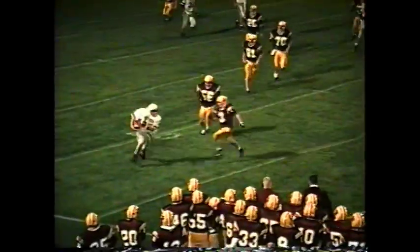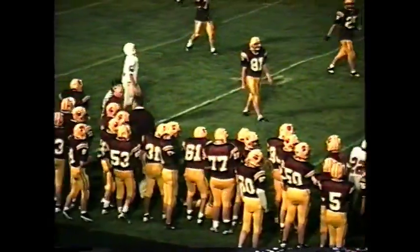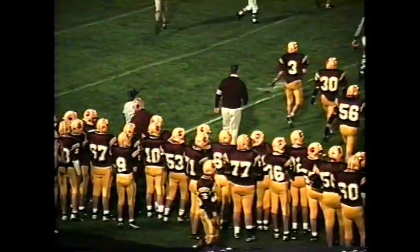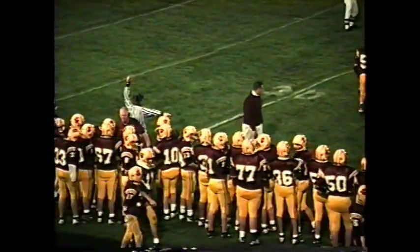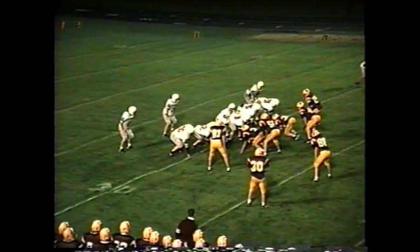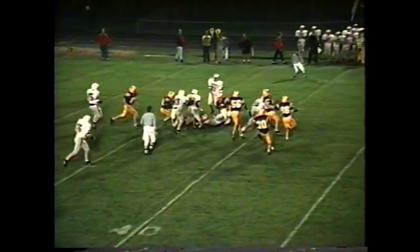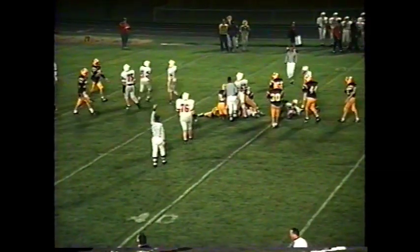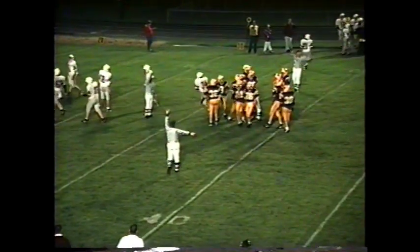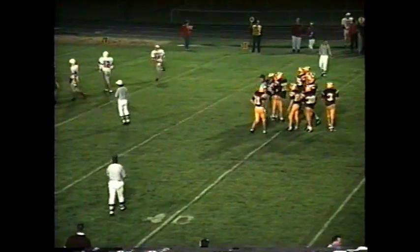Passer back to throw. The pass is complete. Pass is complete to Geyer. Tackle made by Munson and Reeve. Wells with the ball. Picked up about 7 yards. It'll be second and three.